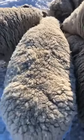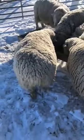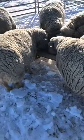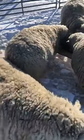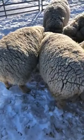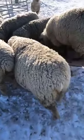And then when lambs are born, they on average weigh 5 pounds. So pretty tiny. But a ewe can have up to 4 lambs at a time. So that's a lot of baby for an animal that's fairly small in comparison to a cow.